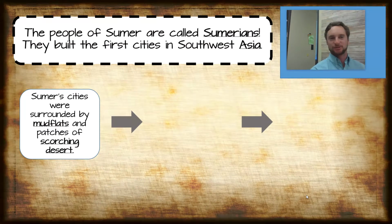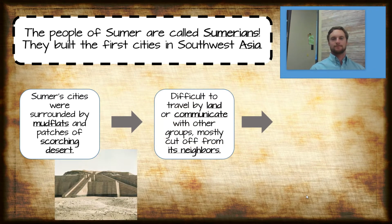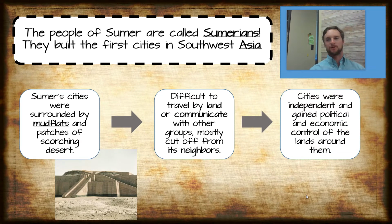So, Sumer cities were surrounded by mud flats and patches of scorching desert. Pretty neat. It was difficult to travel by land or communicate with other groups, mostly cut off from its neighbors. Also, the cities were independent and gained political and economic control of the lands around them.